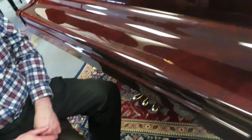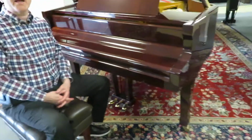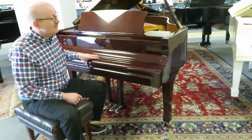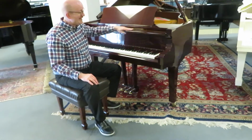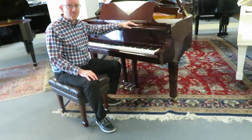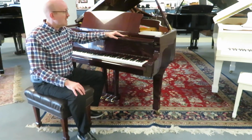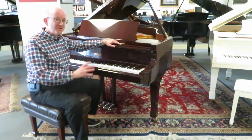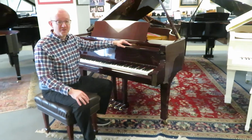These were built in Czechoslovakia back in the day, and we had originally sold this back when we were a Petrov dealer. It's had one owner and it's made its way back to us now. And it is an unbelievable piano to play. These Petrovs were really just an exquisite instrument when they first came out. And this one is a true representative of their fine history as pianists.